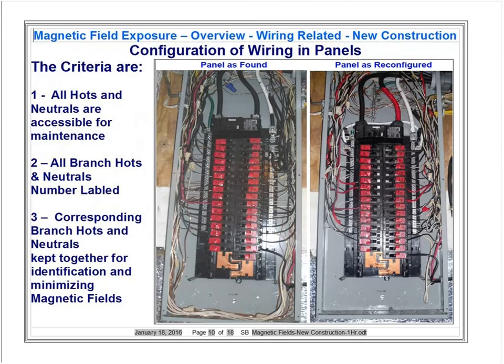All right, so then the next issue is the configuration of wiring in panels. And what we're doing here is two things. We want to eliminate the magnetic fields coming from the panels themselves, and we also want to make the panel serviceable, so if there are any problems, you don't have to figure out the panel like a Chinese jigsaw puzzle to work in it. If everything is laid out decently, it's easy to fix. And so the criteria are: all the hots and neutrals are accessible for maintenance, all the branch hots and neutrals are labeled, and all the corresponding hots and neutrals are kept together.